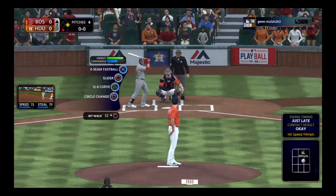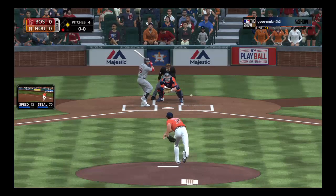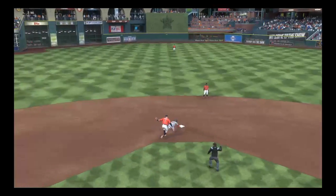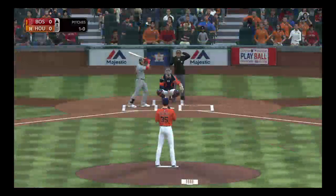Digging in, Andrew Benintendi. He'll get to take his first cuts here. He's set. Here it comes. Betts is on the move. And this one's in the dirt. Oh, and this is low, and it won't be dug out. So he picked the right pitch to run on there, and he's in at second base with a stolen bag.